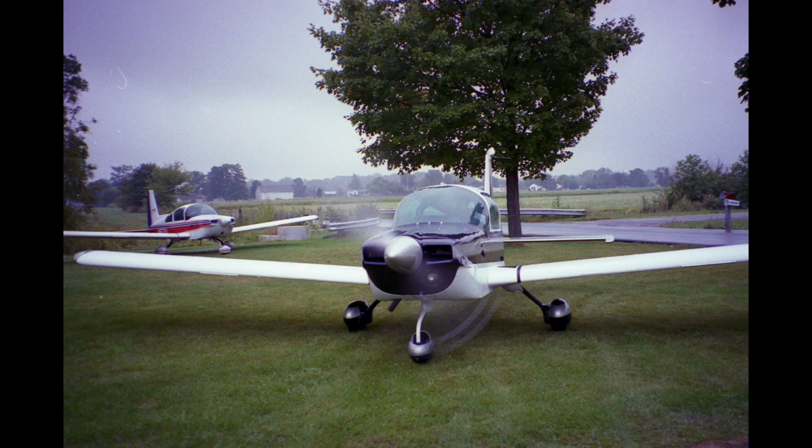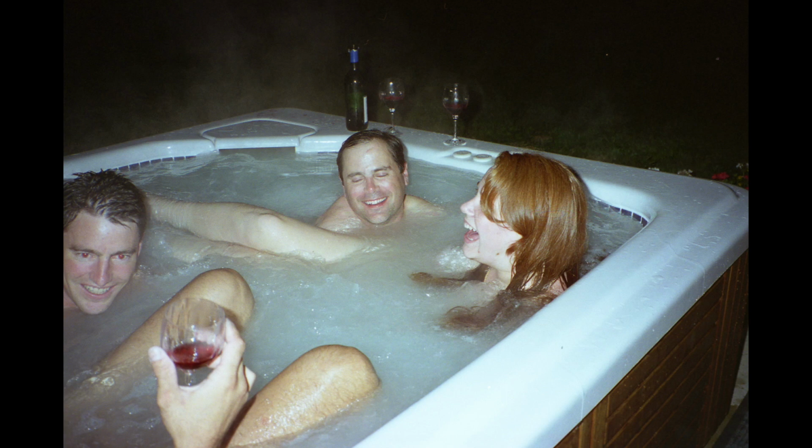Today we're going to look at living on an Airpark. And when your house is right across the road from an airport, people will cross the road and park in your yard, and it can be a lot of fun. It also helps if you have a hot tub and a good supply of red wine for all your friends for when they come to visit you.